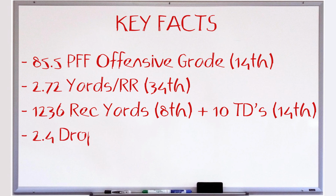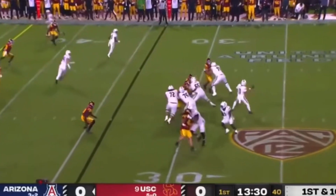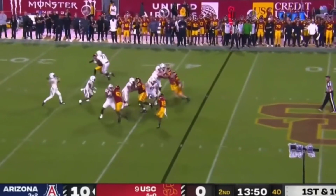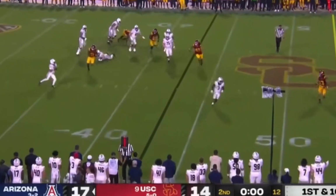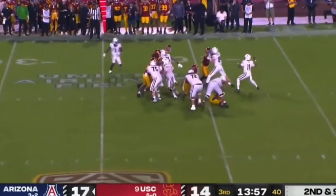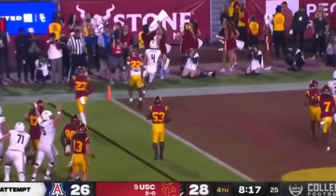He also had a 2.4 drop percentage, 12 missed tackles forced, and 15.5 yards per reception. He made a lot of plays for the Wildcats in the intermediate areas and was a game changer in the red zone. The question is, is he a future star or is he just the headliner of a weak receiver class? The 2024 draft featured an absurdly stacked group, so how does McMillan compare to the likes of Harrison, Neighbors, Thomas, and Odunze? Well, we're going to look at his film today and come to a conclusion.